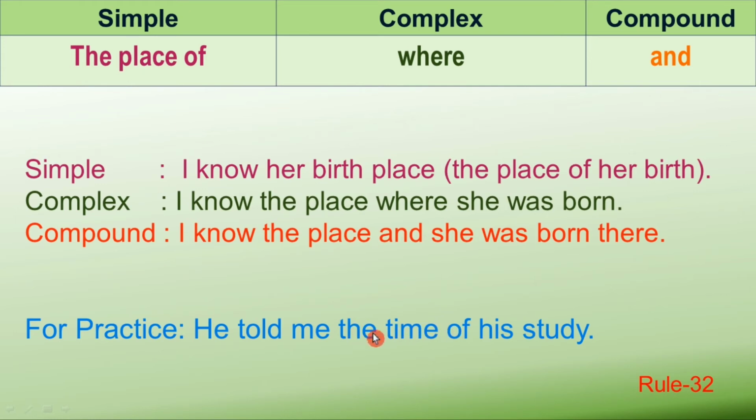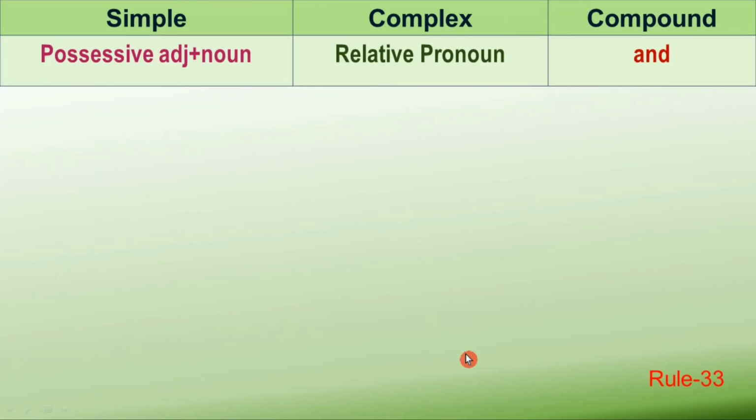And in the examination you may find other types of structures, the situation of, the method of, the position of, etc. I think all these will be very easy for you for transformation. Let's move on to the next slide.